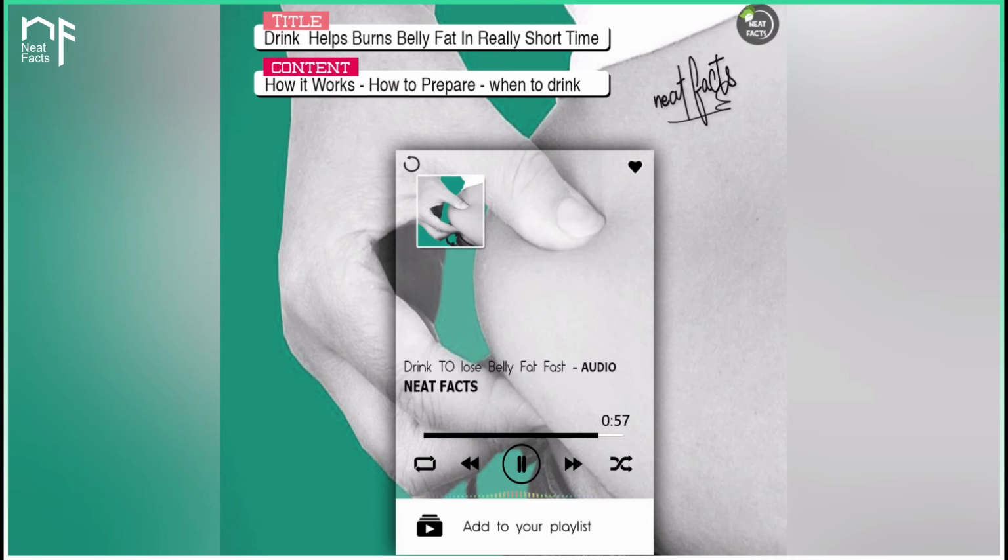You may also be interested in oat water to detoxify and burn belly fat. For best results, you must combine it with a healthy diet and an exercise routine.